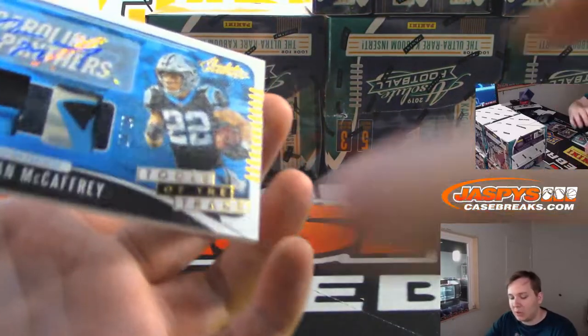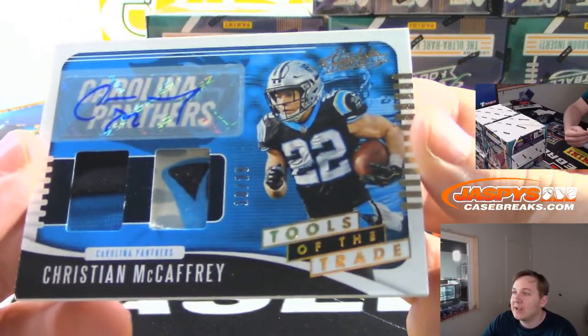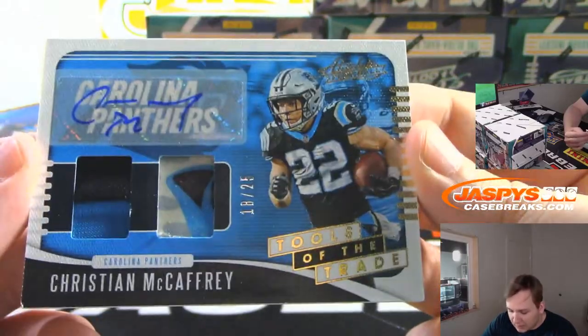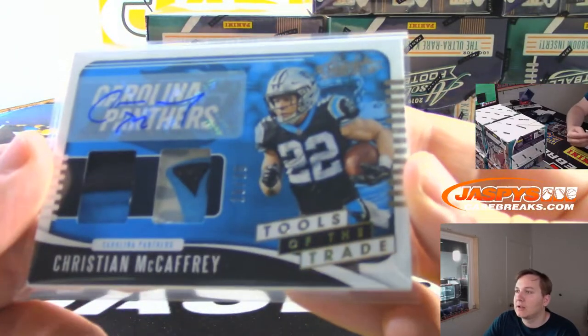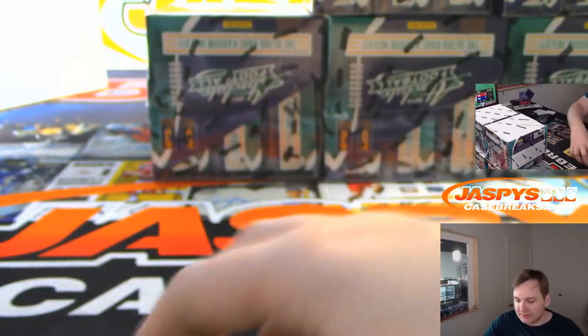And we have a run CMC, Christian McCaffrey. Number to 25. Nice. Nice patch in there. Piece of a glove, it looks like. Patch auto for Carolina. That is Randy. Nice one, Randy. Tools of the trade, patch auto. Nice. All right.